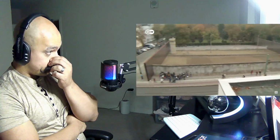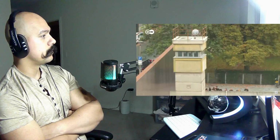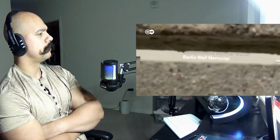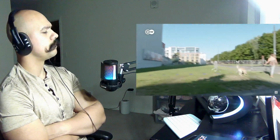Here you can see the last remaining section of the border installations in its spatial depth, complete with a wall, watchtower, and death strip. At the Wall Memorial's Documentation Center, visitors can learn about the political and historical events that led to the building of the wall, its eventual fall, and German reunification.